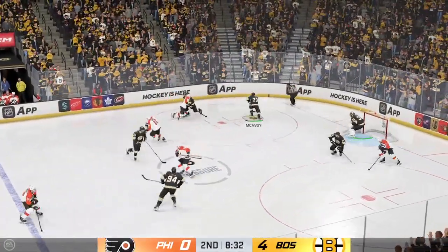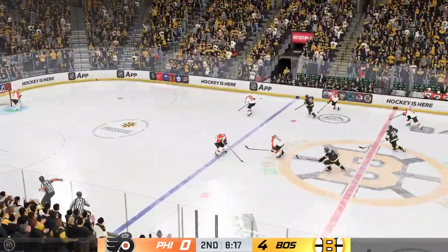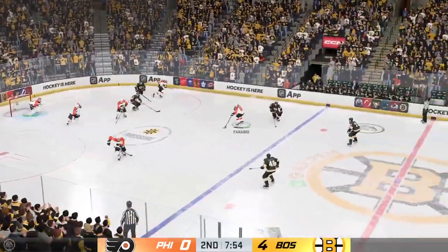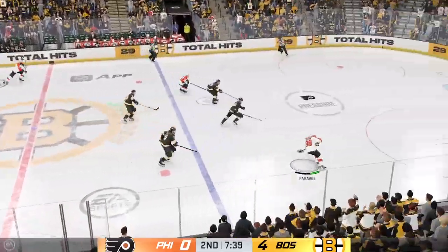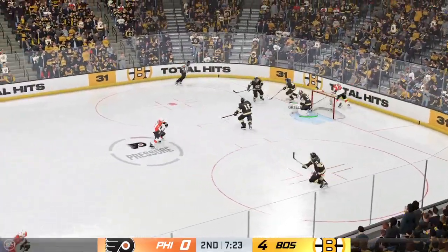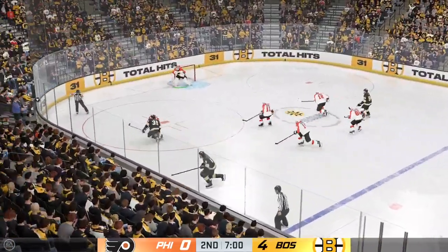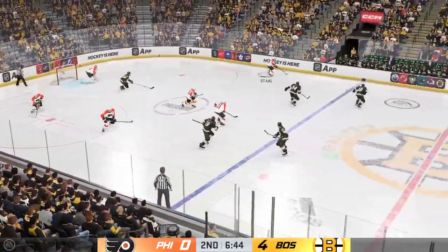Couturier scudded against the boards. And he takes the feed. Dumps the puck in. Philadelphia's got the puck. Grabbed along the boards by Staal. Couturier's got it in the defensive end. Can't keep a hold of the puck after that play. Quick pass to McAvoy. Handles the pass. Dumps it into the O-zone. Can't hang on to the biscuit after that.